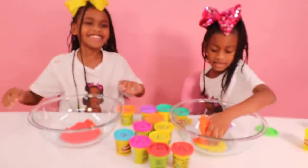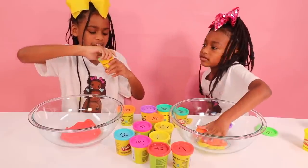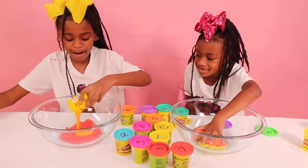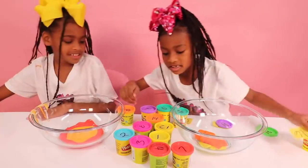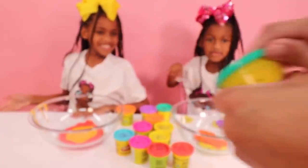I don't like green. Be careful, kid. I got glue again. Pour it out. Let's see what you got. What am I going for, the rainbow or something? 16. Oh, that's the actual glue. Look at that. All right, let's get that open.